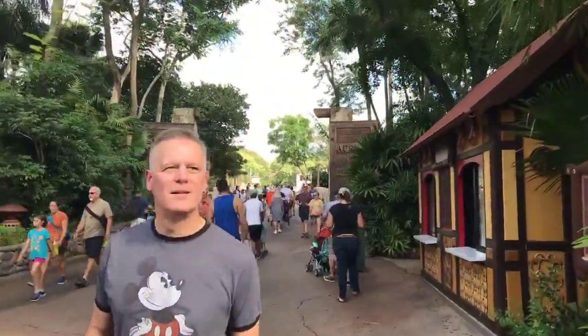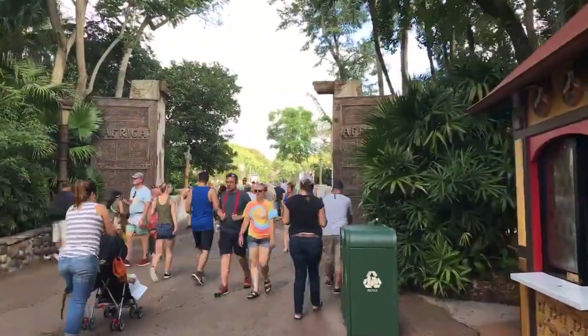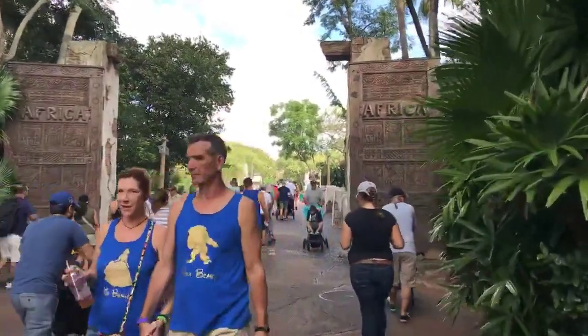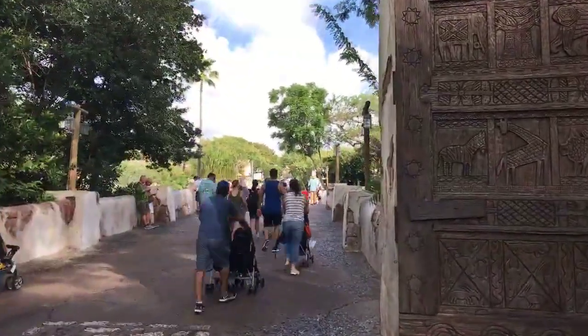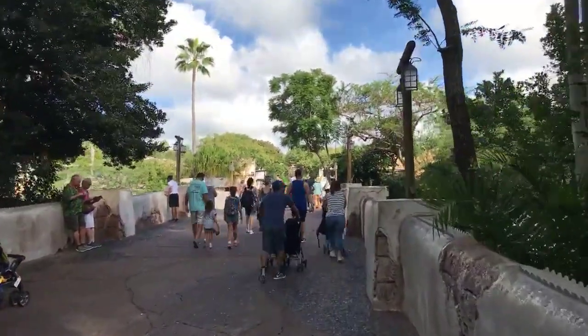Welcome to the Africa section. We're going to head back near Kilimanjaro Safari, hang a right, and we're going to go check out Rafiki's Planet Watch. We'll take the train back, go through the little trail, enter the conservation station, and check out the petting zoo before this area shuts down on October 20th.